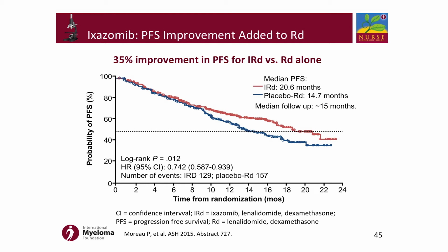Donna already mentioned the safety and considerations, it's given days 1, 8, and 15, but it's also important to remember that the response was very quick. 1.1 months was the median time to response. So if you have somebody that might be progressing, now Janet wasn't, we just wanted a deeper response, but if somebody's progressing, you can feel pretty confident that within 1 cycle, they're going to respond to this therapy.